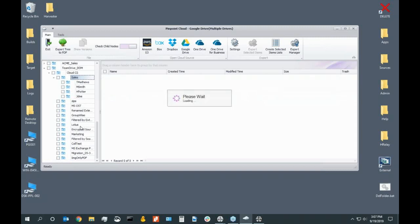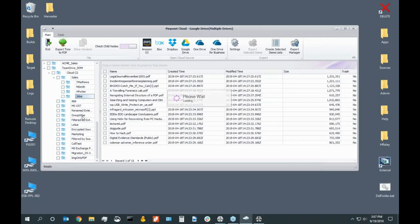So this just helps, like I said, it helps you get logged in, helps you see the folder structure, and this way you're not doing any collections blindly. So it's just a nice, quick, easy way to get into the sources, and then pick and choose what you need. From there, let's just go up to the settings real quick, Derek, if you don't mind.